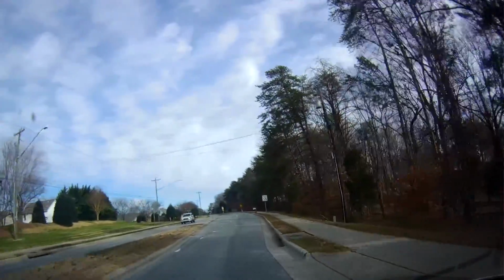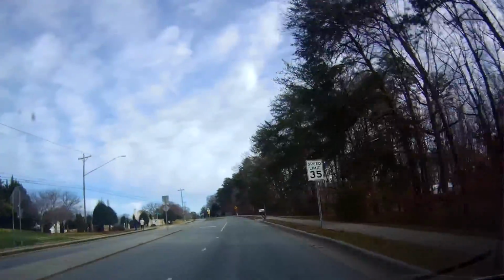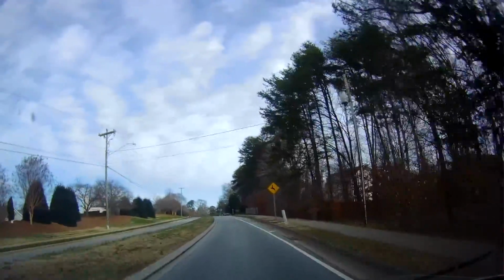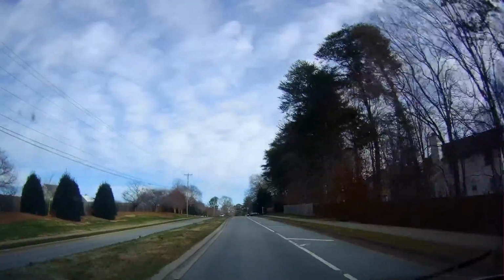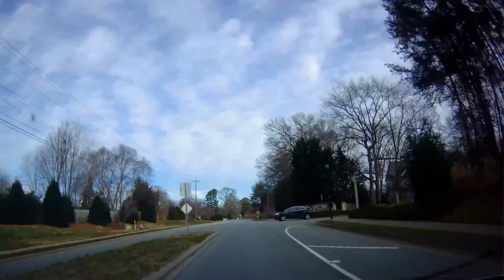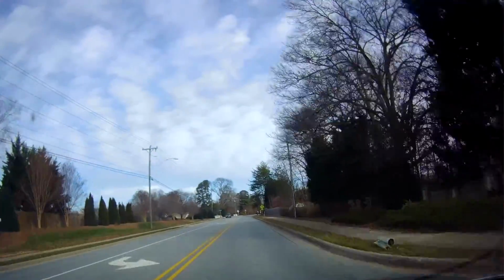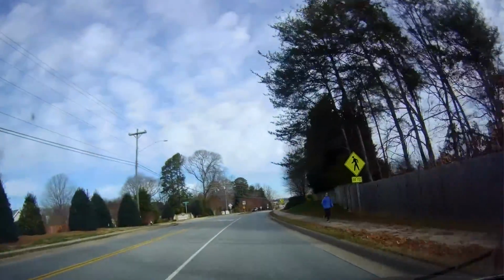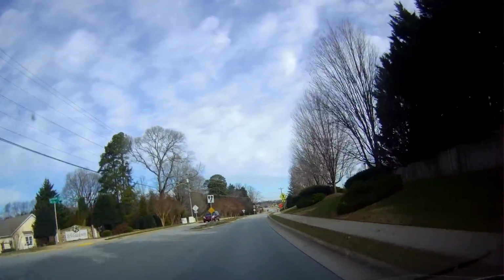That car, it's a good thing I was turning right there, because that car would have had a collision, I'm afraid, if I was going straight. Roundabouts are real dangerous. I mean, they would be great if people knew how to use them, but most people do not know how to use them. They don't know what yield means.